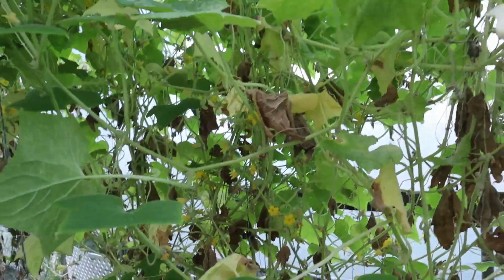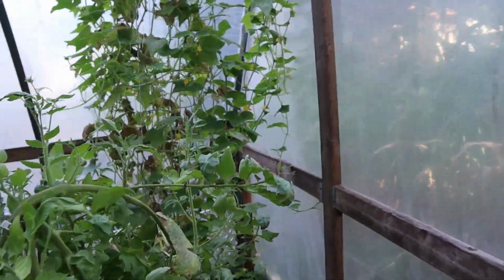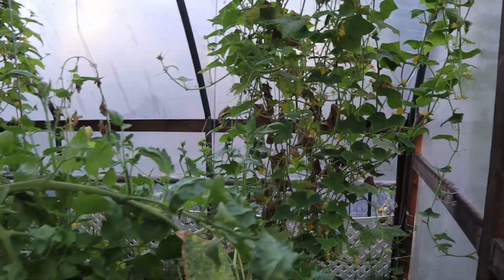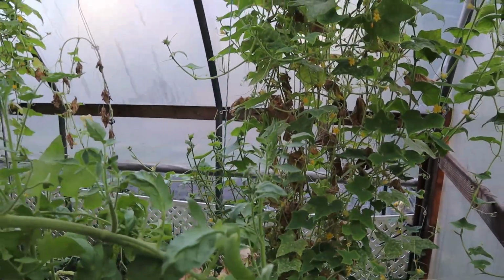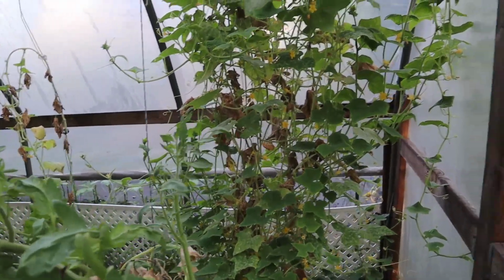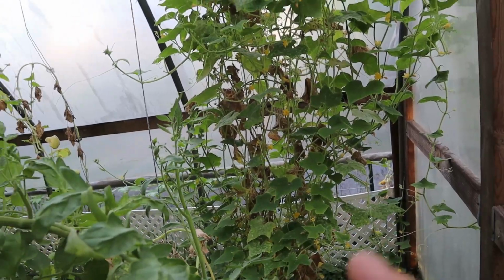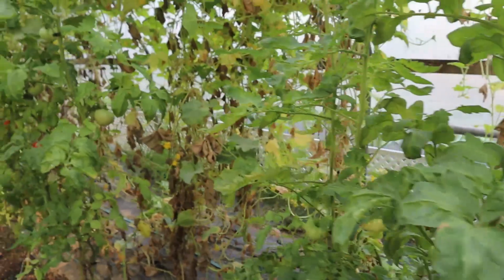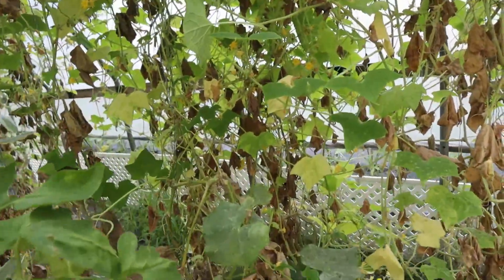My Straight Eights really didn't do well, so I planted some on the outside. I hope I get some out there. Lots of blooms, but no cucumbers. I let the runners, or suckers, on the cucumbers get out of hand. That is one reason I think I didn't get very many cucumbers. You have to cut those suckers off, to put more power into other areas of the main stem.